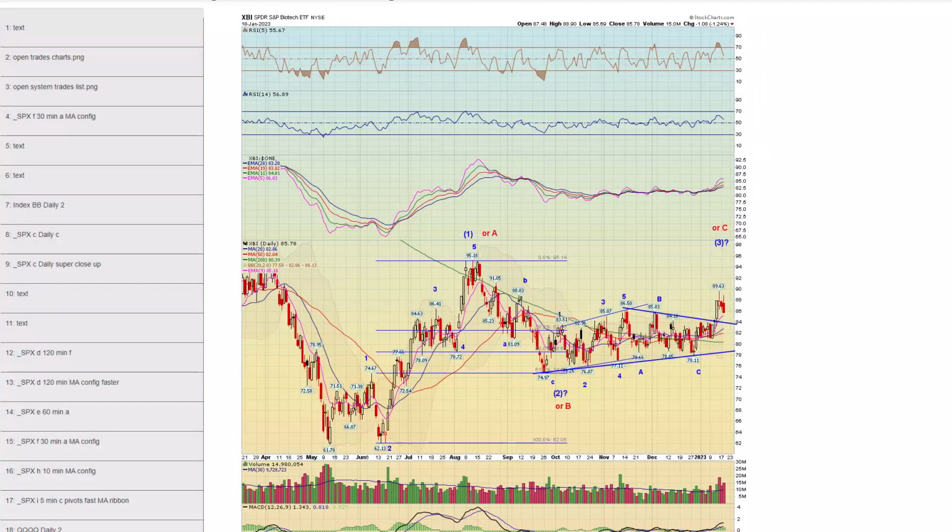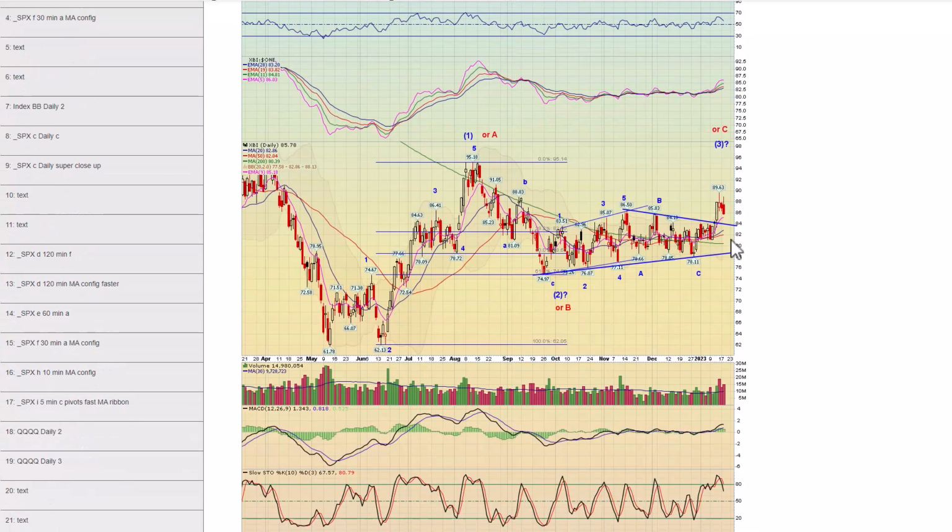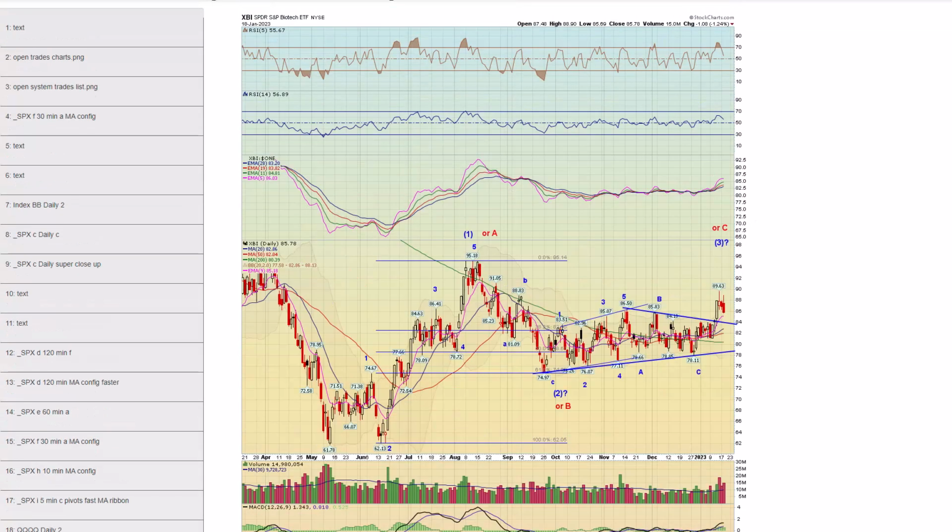Chart number 30, biotech. Again, biotech broke out of this coil pattern last week. Like I said, nice pullback today as expected with the market. I am looking for this potentially to find support at the 9 EMA or the trend line. If it gets down into there and I see a reversal, I may take a position, but we'll see.